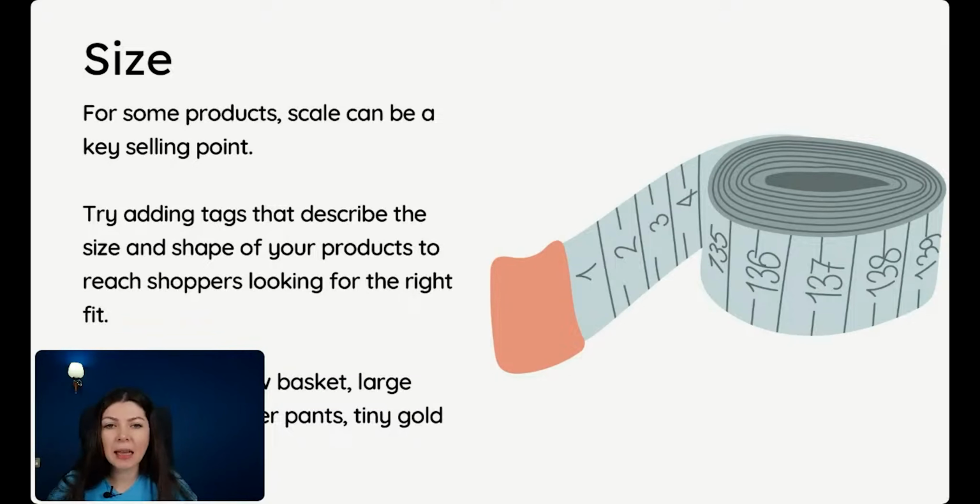Try adding text that describes the size and shape of your product to reach shoppers looking for the right fit. For example, shallow basket, large beach bag, toddler pants, tiny gold hoops. So you see in these examples, we see large beach bag. So if someone is searching for a small bag, like tiny bag, purse, and something like that, your listing will simply not be appearing for them, because you already showed that this listing is for a large bag.